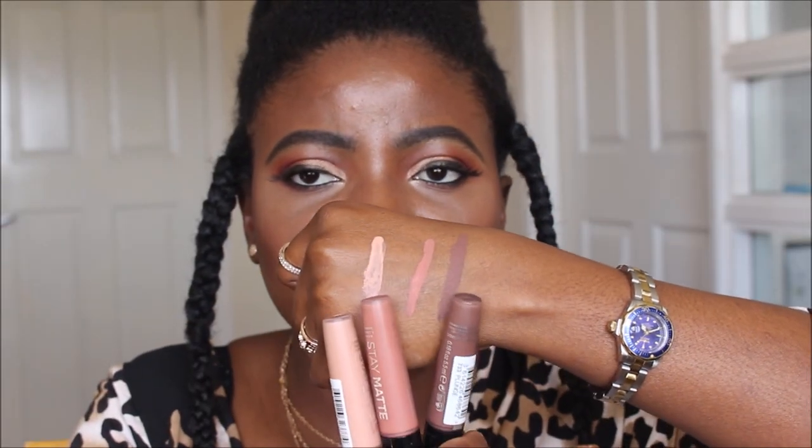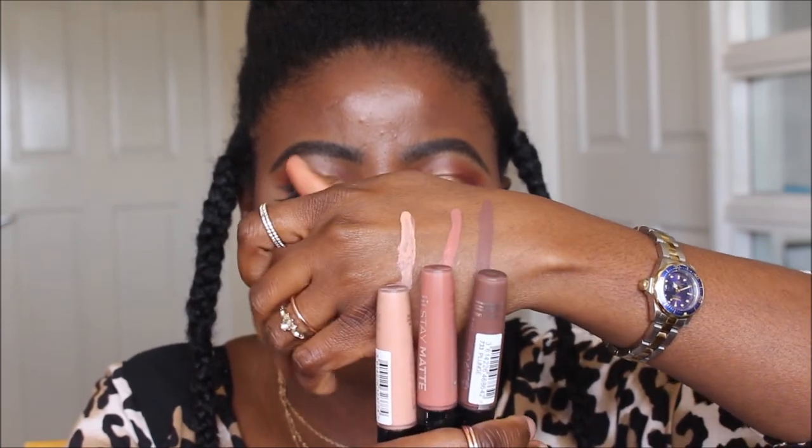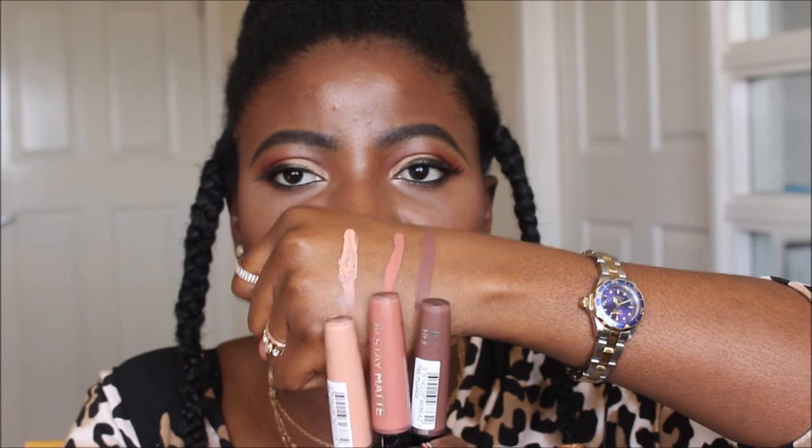Okay, so this is the 3 liquid lipstick swatch. This is Plunged, this is Be My Baby, and the third one, which is the lightest one, is Stripped. I really love these 3 liquid lipsticks. I'm wearing the 3 of them on my lips today to give me this perfect cool tone nude, which I'm feeling everywhere.